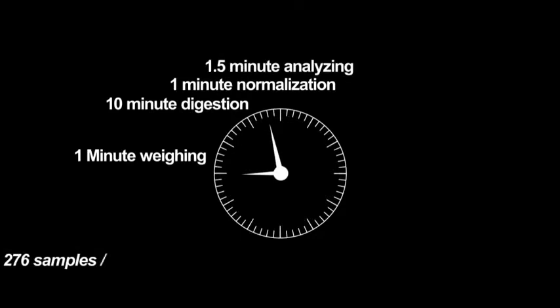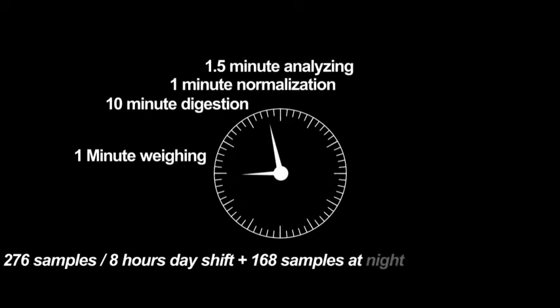276 samples can be processed from weighing through the NovaWAVE and analyzed by ICP-AES or MS in an 8-hour shift. In addition, 168 samples can be loaded at the end of the day, digested overnight, ready for further processing in the morning.